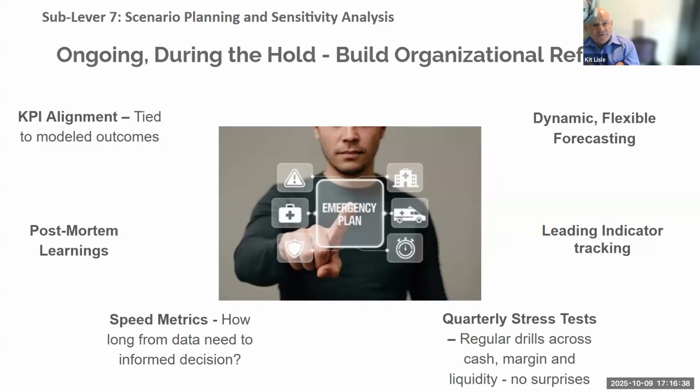During the hold period, so for the next several years, we are updating our forecasts. We're making sure they're essentially live. We want to track leading indicators, whatever they are. Provide stress tests on a regular basis. How long does it take for the finance team to go from, hey, we need data, to enabling a strategic decision maker to make an informed decision?